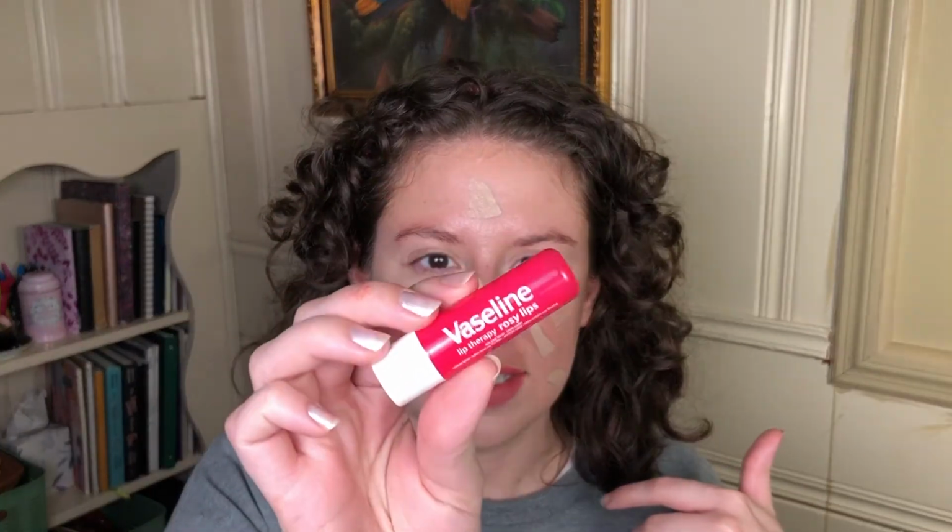I should probably remove my lipstick. I'm replacing my lipstick with the Vaseline Lip Therapy in Rose. My mom recommends this. It's amazing. Just a little something soft. But I don't have to worry about the color getting on to the rest of my base.